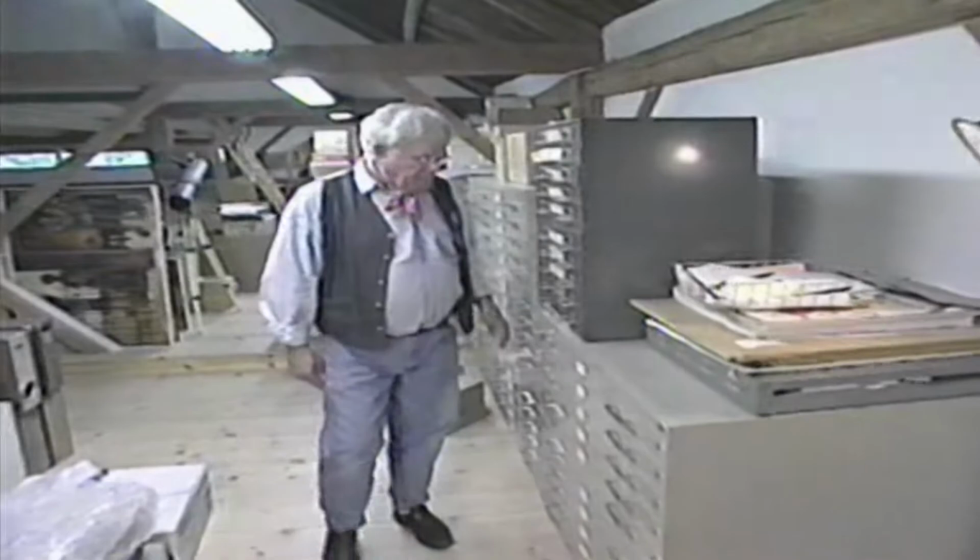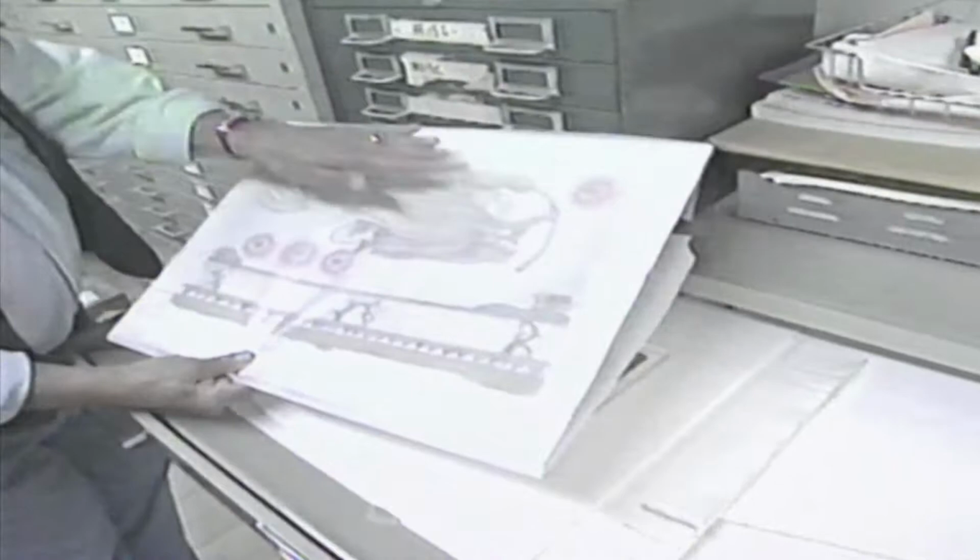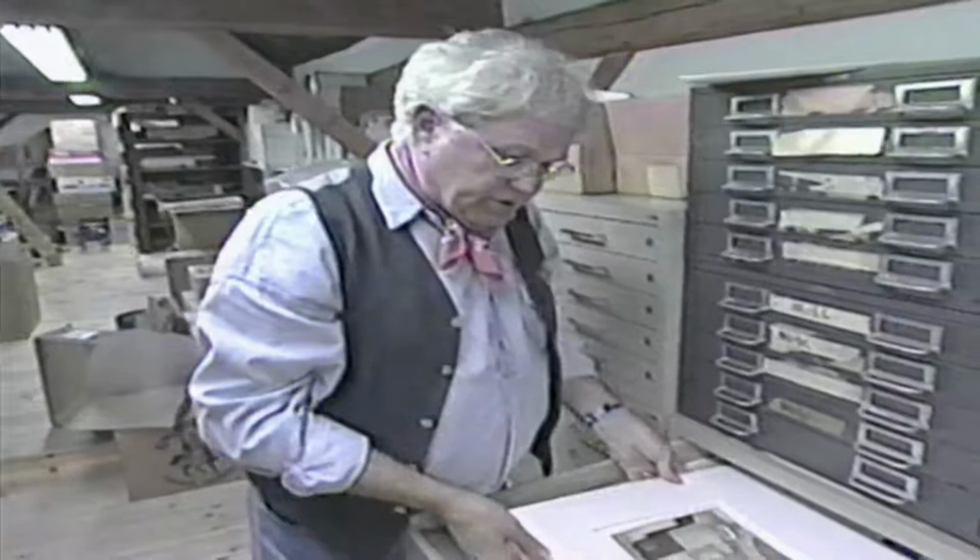Now over here in these gray cases, these metal gray files, is all the original artwork that I've done. And it's all in alphabetical order, and some of it is sold, but I keep a piece from every single book that I've illustrated, recently anyway, for my own collection. And everything is very well protected with this acid-free paper on it, but I've taken the paper off some of these pictures so you can see them yourself.